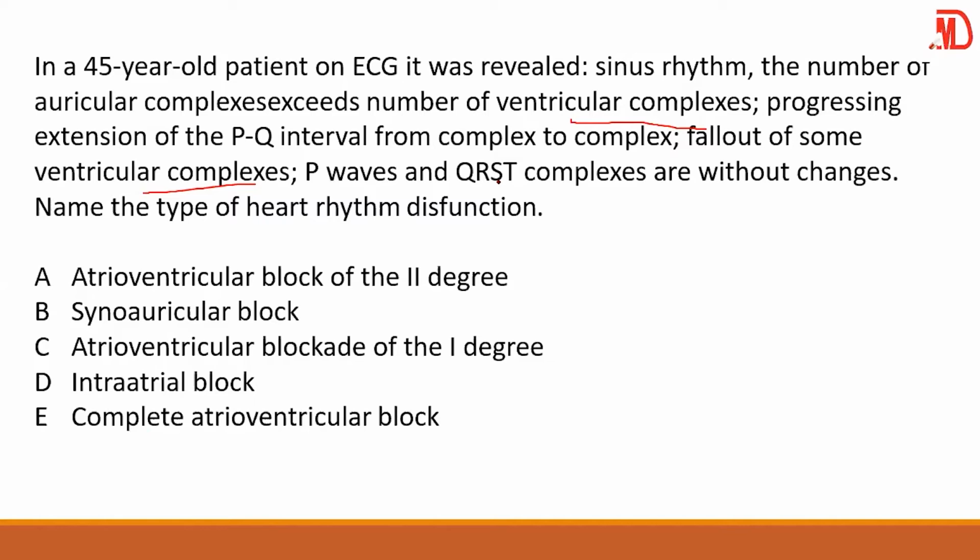No connection at all. So they will tell you that the P wave is independent, standing on its own, and the QRS is also on its own. That is the difference. That's a complete blockage, or complete heart block. No impulses pass from the SA node to reach the ventricles. It will only pass through as the P wave, when the atrium is contracting. Please note that. Good.